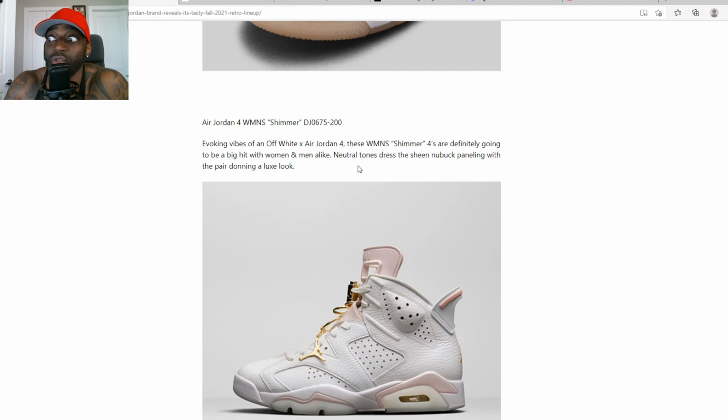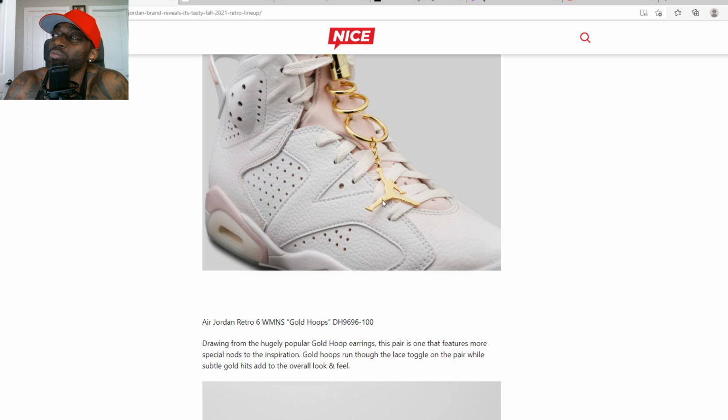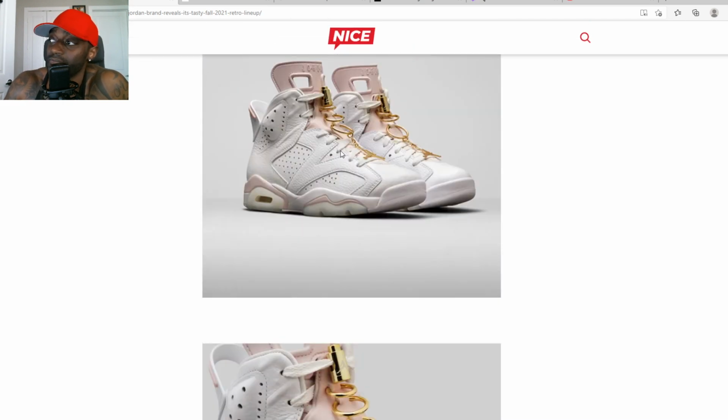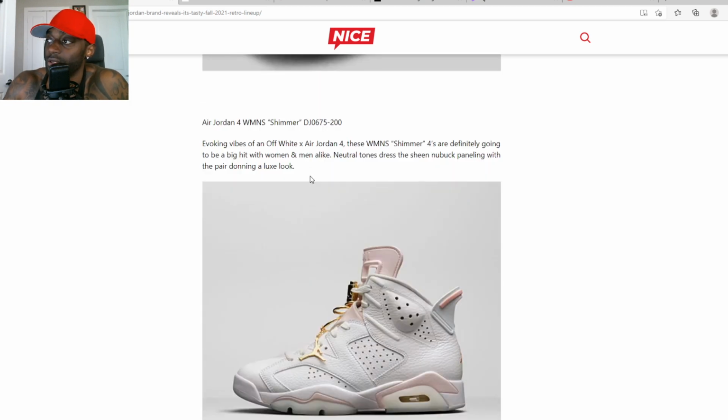Moving on, because we got a lot of shoes to talk about. We got these right here. These are actually decent. The gold loops. I like the creativity. The gold loops. Pink. But it's not for me. Ladies, enjoy. Fellas, fuck off. Let the ladies have this shoe.